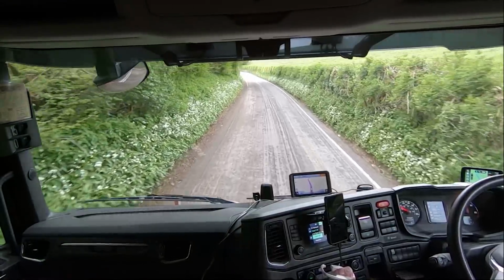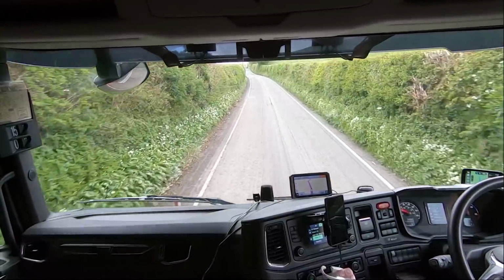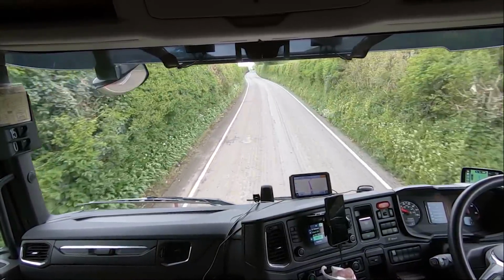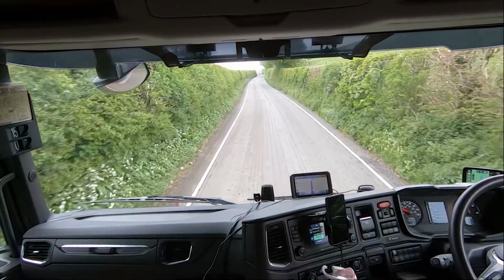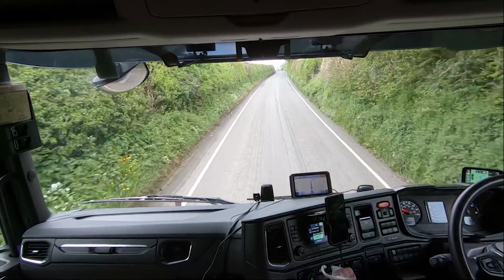But yeah, I got out, re-measured, reconfirmed. Nope, won't get under that bridge. Turn around and go a different way. No harm done. Just cost us a little bit of time, but not the end of the world.